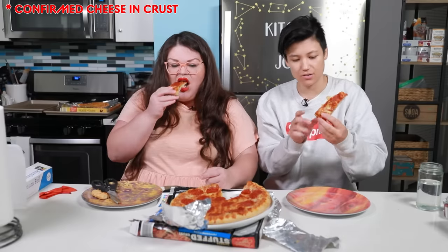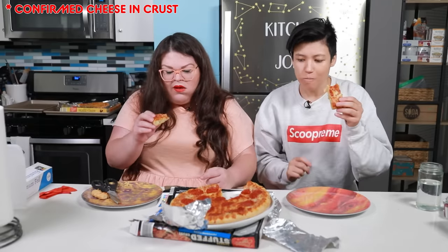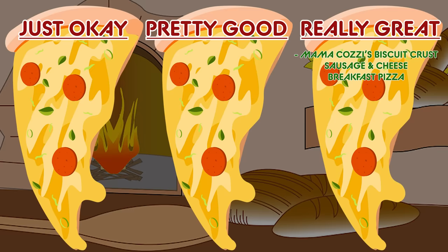We should also make sure to try the crust because that's where the cheese is. It's like a DiGiorno pizza. The cheese in the crust doesn't really have much flavor. It's a little too doughy for my taste. It's like passable frozen pizza. I would say this as a whole, just okay.